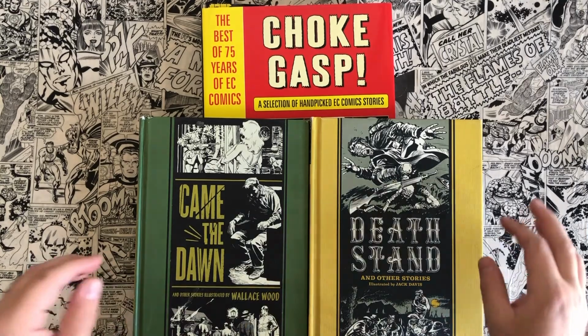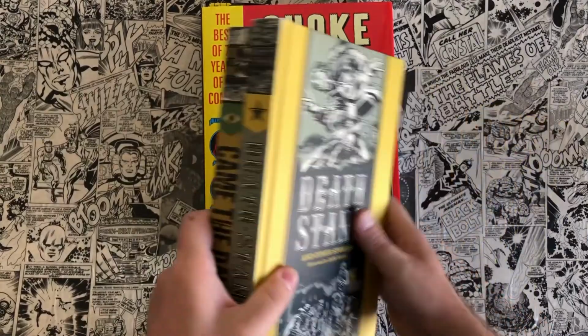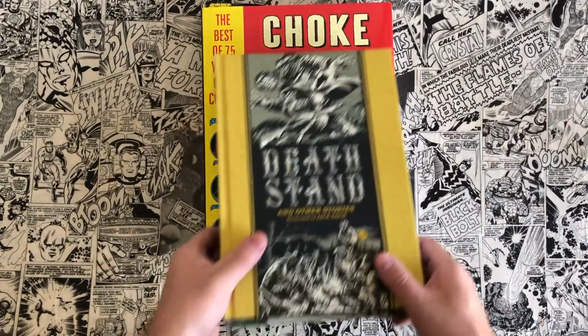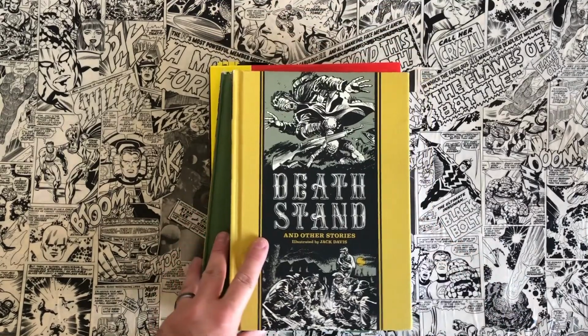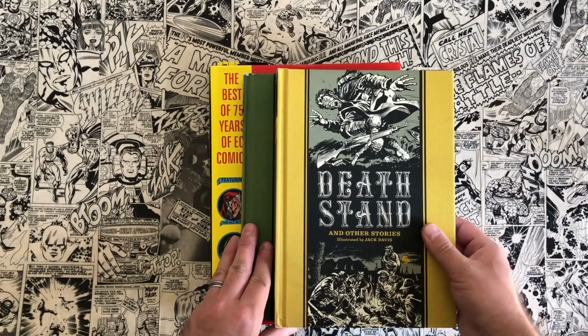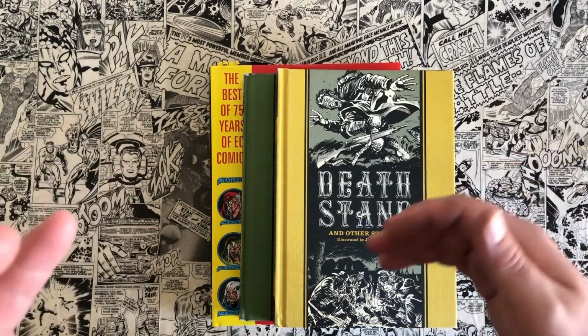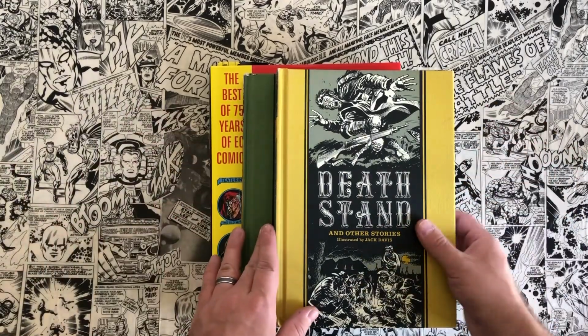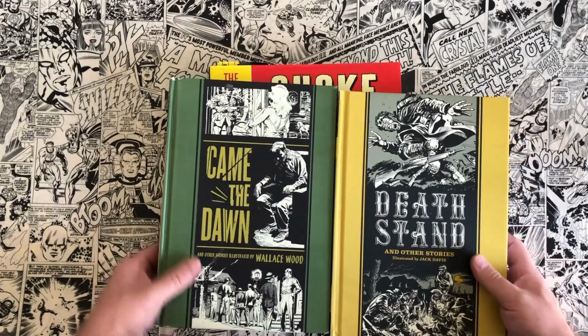Okay, so the old classic EC comics, the best comic books of the golden age for sure. They have been collected in a number of different ways over the years. These comics, if you're not familiar, were the ones responsible for Frederick Wertham putting together on trial what would eventually lead into the comics code, because these were too gruesome.